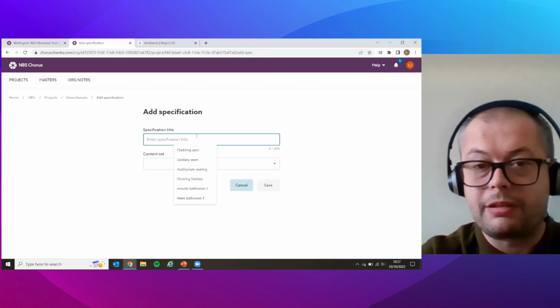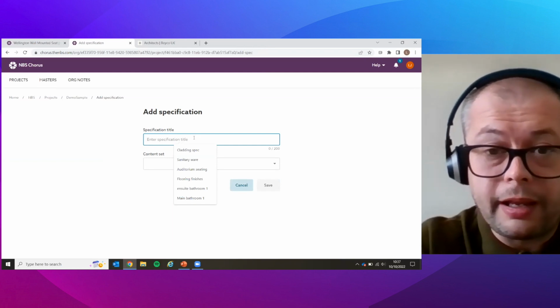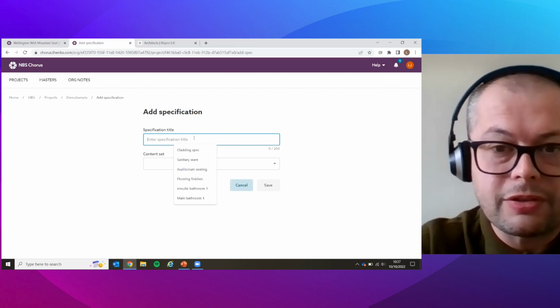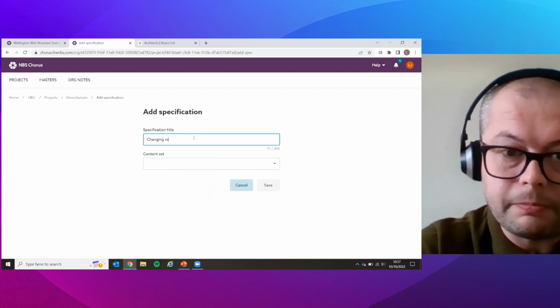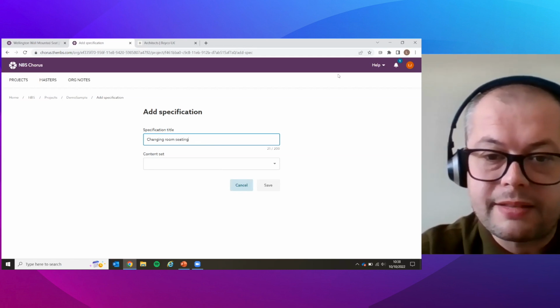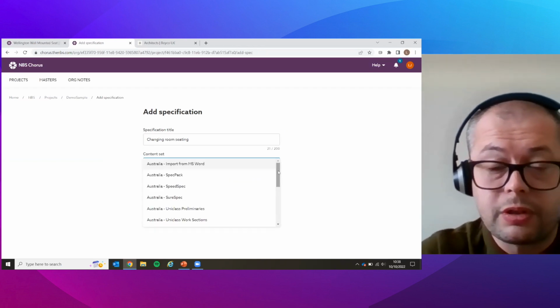So this might be, I don't know, say, a school or a new gym complex, or it could even just be a really high-end house that's got its own internal gym. We can put changing rooms, seating in here, and then we would pick the content set that we were looking for. And this is where I'm talking about that difference between Uniclass and CORE's.